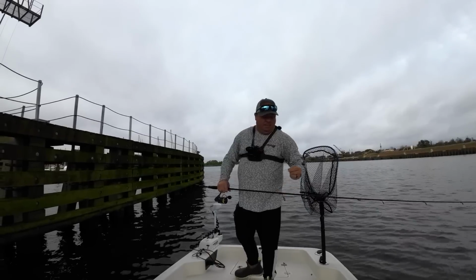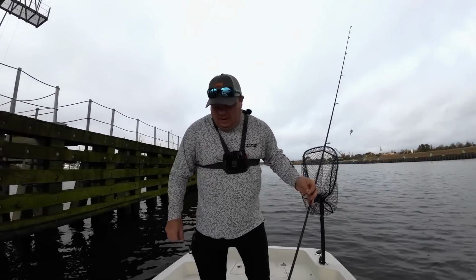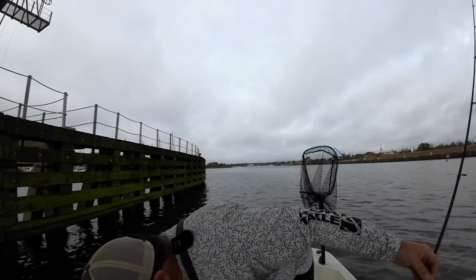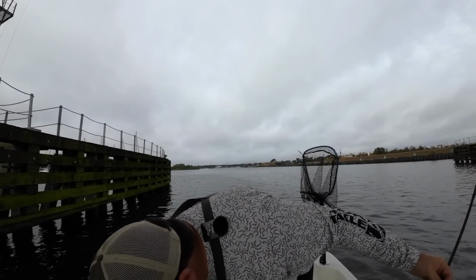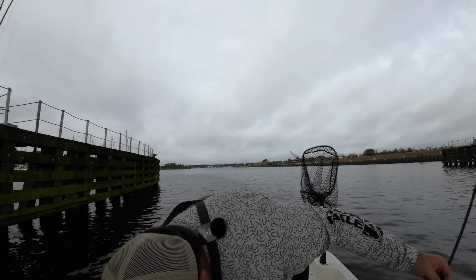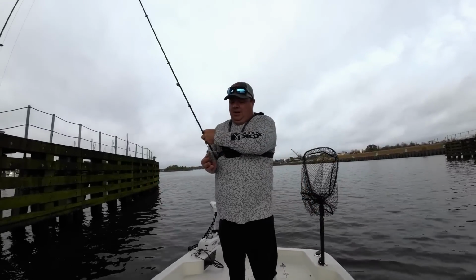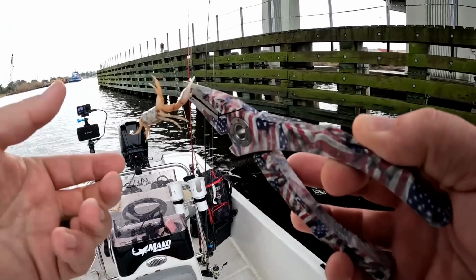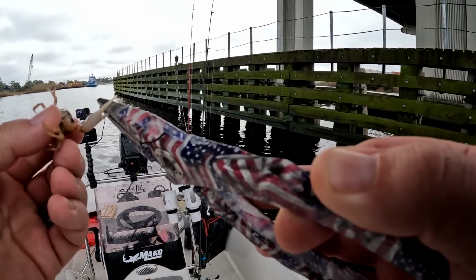And the cool thing about puppy drums is they actually look very, very similar to sheepshead, even though they are not. But when they're young like that, they do have that little stripe there on the side of them. So that's a good sign. He went right in there after that fiddler crab. So we can get another one of those. We'll try to get him in the boat. I put a little too much pressure on him.